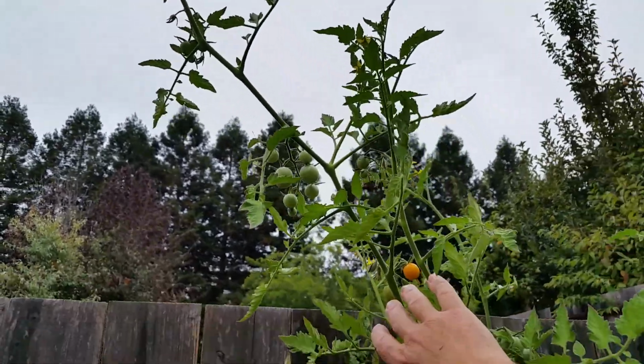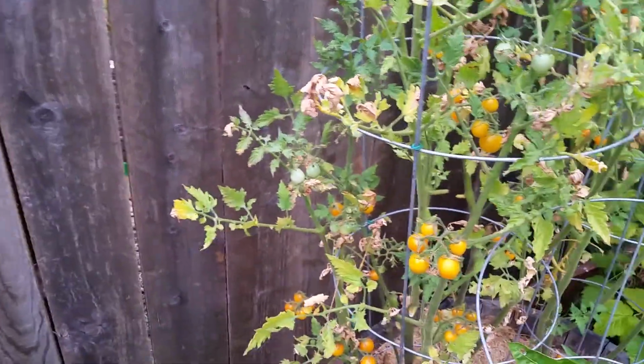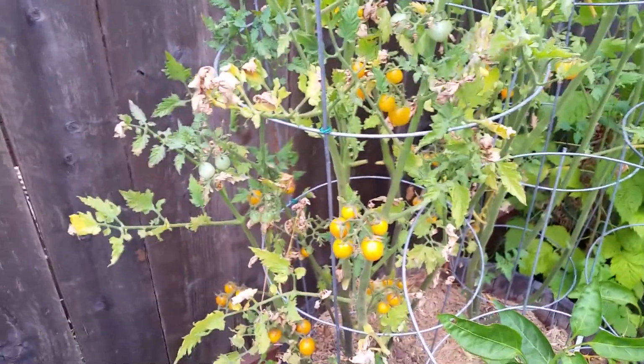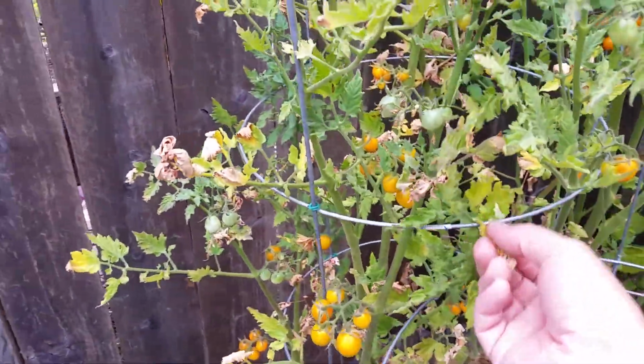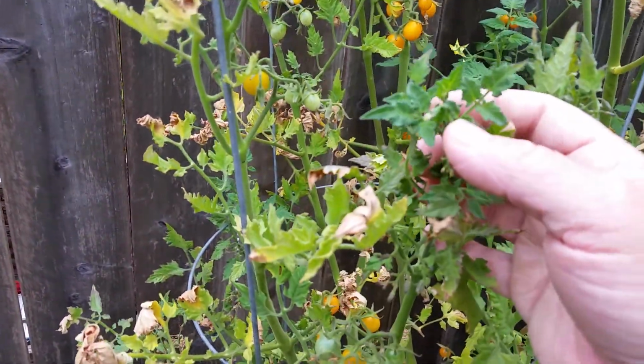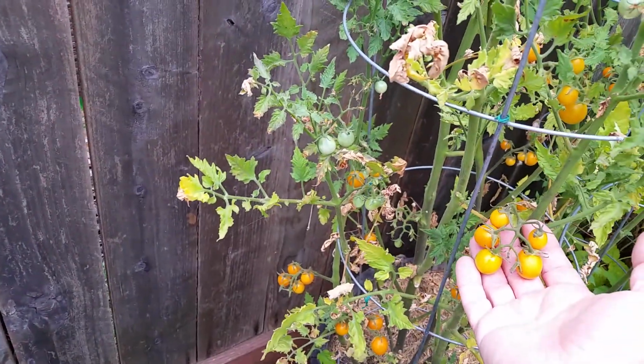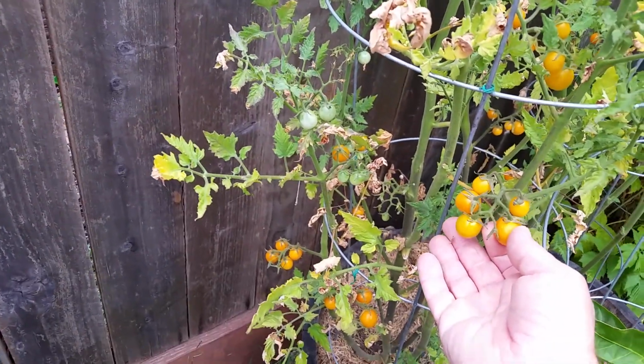He's way up there. Now this one, we went on vacation, and stuff didn't get watered for about 4 days, and this one really got hit by it. It's barely even just starting to put out any new growth right now. And the fruit just kind of small and kind of stopped producing. It's real hard skin too. So that guy kind of got hit pretty hard.